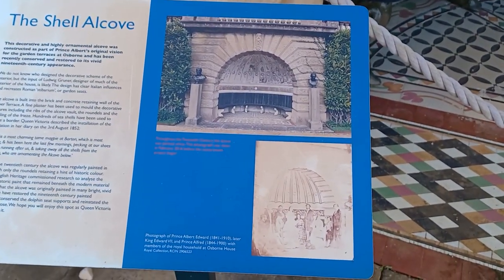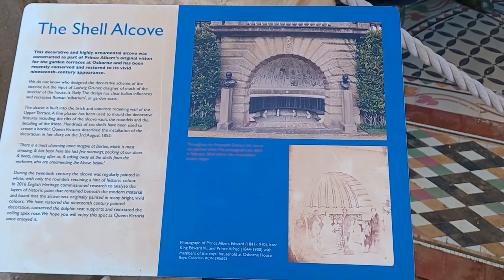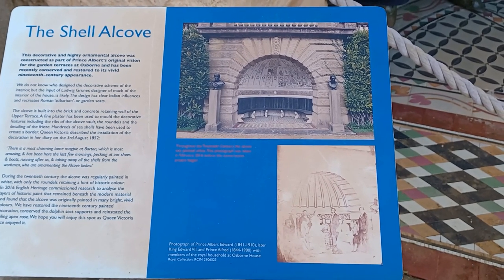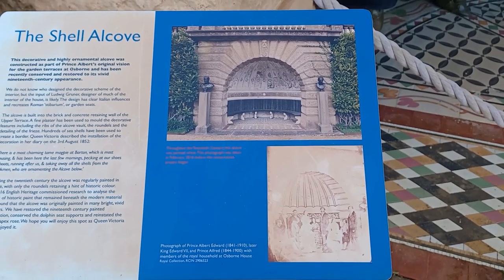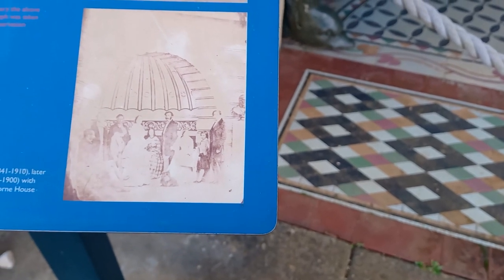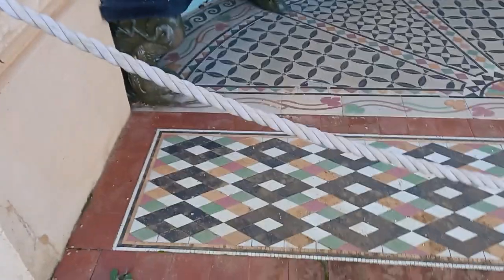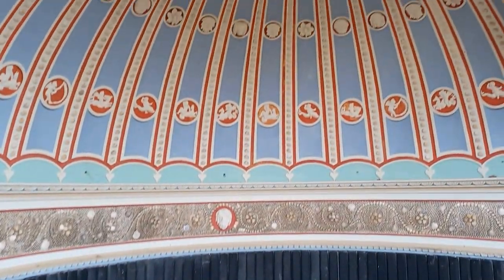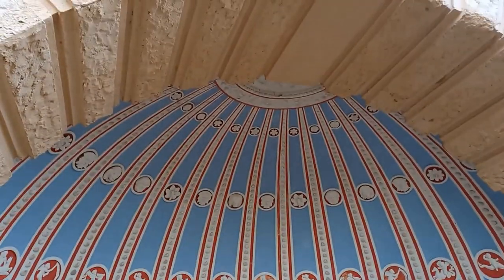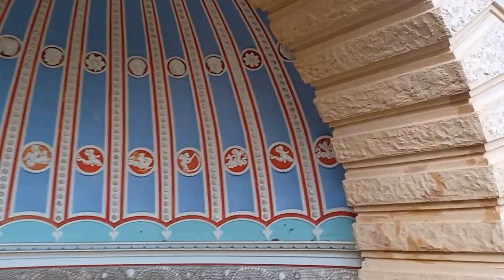Shell alcove, this decorated and highly ornamented alcove was constructed as part of Prince Albert's original version of the garden terraces at Osborne and has been recently conserved and restored to its vivid 19th century appearance. Right, Albert outside, we can look at a picture of it. It's faded obviously with the weather and this is what it looks like after the restoration. Absolutely gorgeous, the paintwork.